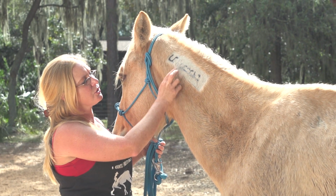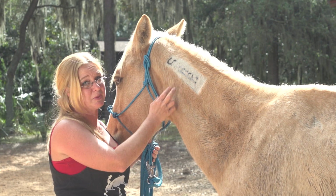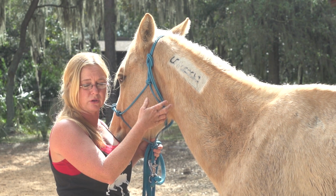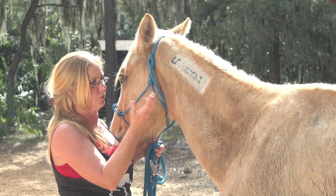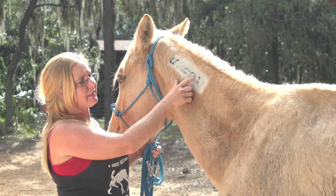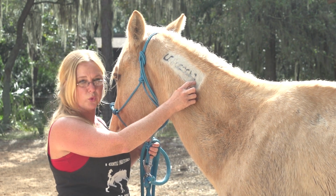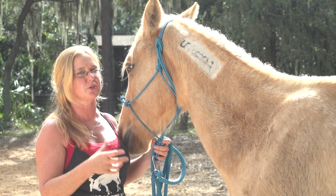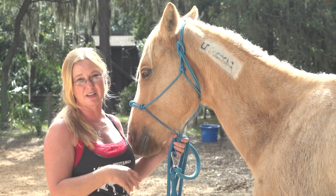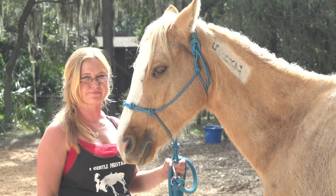The next 2 letters or symbols represent the herd management area of where the horse was captured from, whether it's New Mexico, Nevada, California, Wyoming, wherever. And then the last 4 numbers represent the original adopter of the horse. It's attached to the first person that ever adopts the horse. And that's the number that will always identify the horse from this point forward.